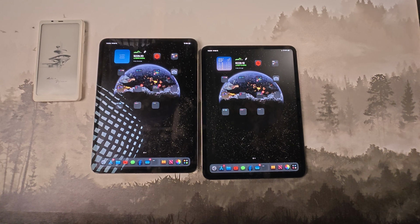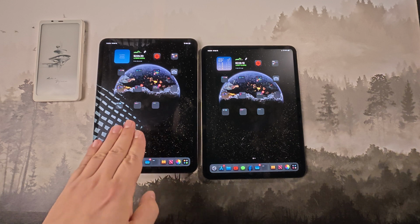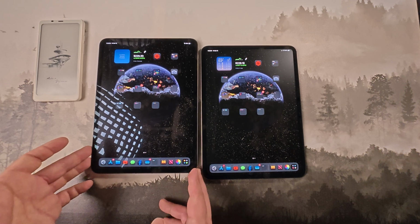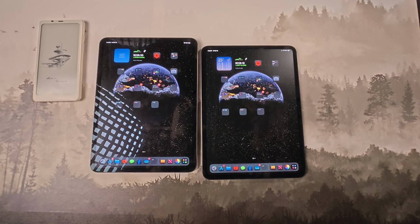So I steered clear from that device. I returned it. I generally went for something more expensive that's designed to be much snappier, faster, with a better display. The problem is now I'm dealing with an uncomfortable experience when it comes to reading.